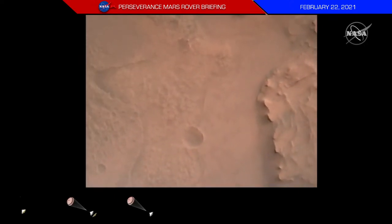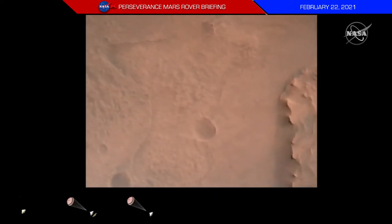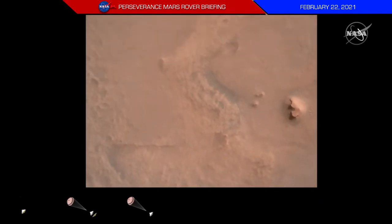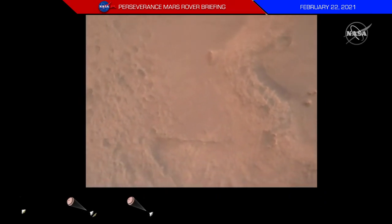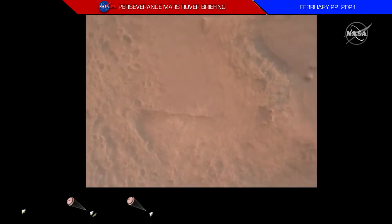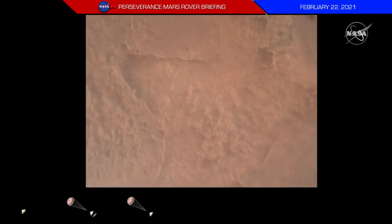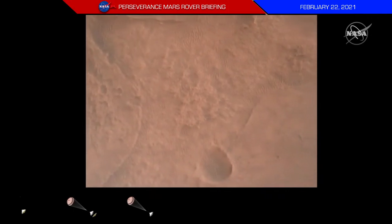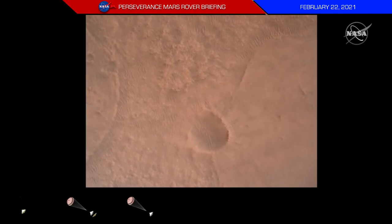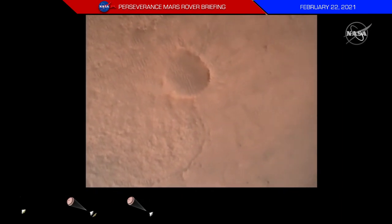Perseverance is continuing to descend on the parachute. We are coming up on the initialization of terrain relative navigation and subsequently the priming of the landing engines. Our current velocity is about 90 meters per second at an altitude of 4.2 kilometers. LVS valid. We have confirmation that the lander vision system has produced a valid solution as part of terrain relative navigation. Priming is nominal. We have timing of the landing engines.